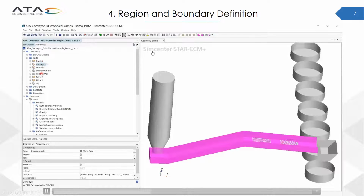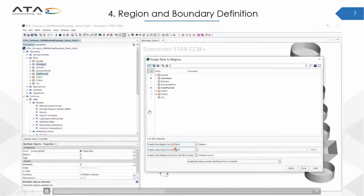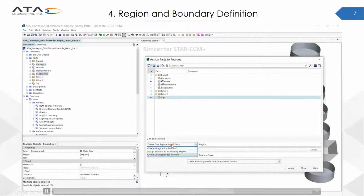So now I can start to create my regions, and the regions are going to be those that move separately, or the domain region, which defines the area where we're solving. So for the conveyor belt and the feed funnel, they're going to be stationary. We're just going to prescribe motion along some of the surfaces of the conveyor, so I can create a region for them. For the buckets, I created one region because they're all going to move together. And then for the domain and the tip, I'm going to create a separate region for each of those.